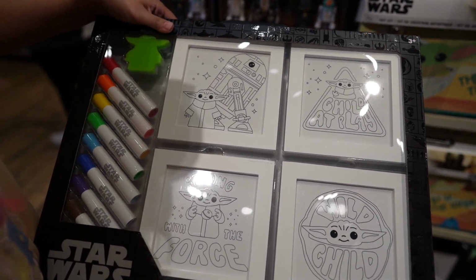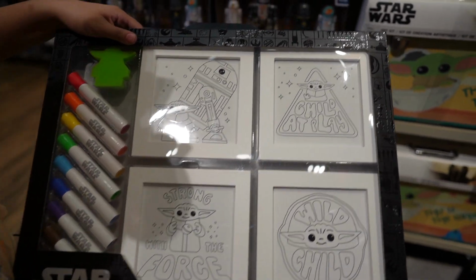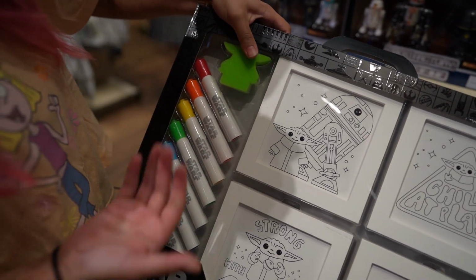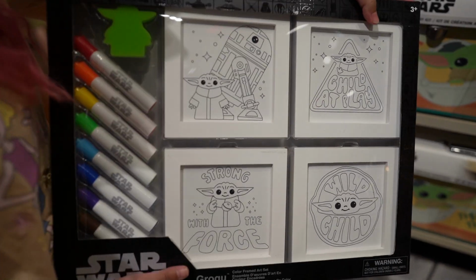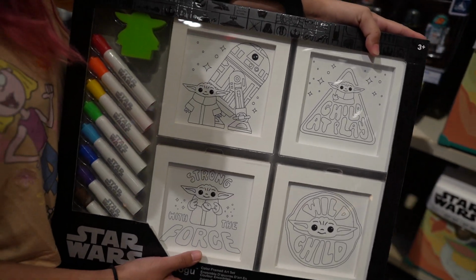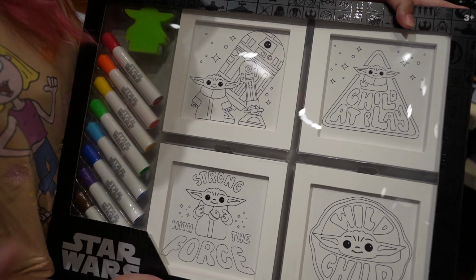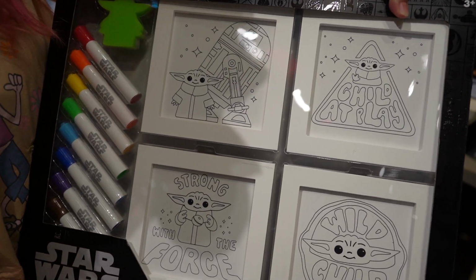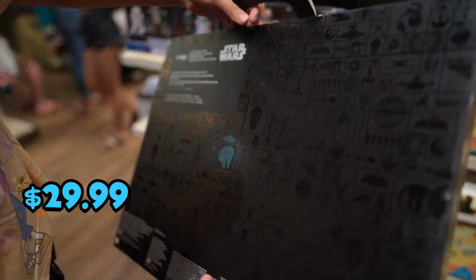Ooh, you found it. This is awesome. There are four frames of Grogu the Child that you can color in with this art set. That's so awesome for all our artists. Yeah, for creatives. What I love about this is it gives you the opportunity to relax and color, or color with the family, and then put it up around the house. That's really cool. And it's priced at $29.99. So worth it.